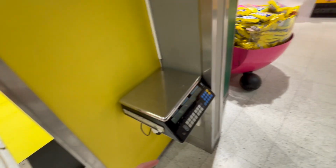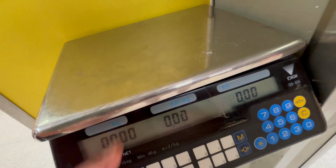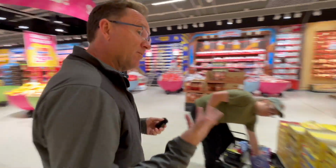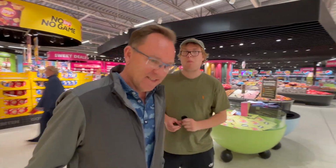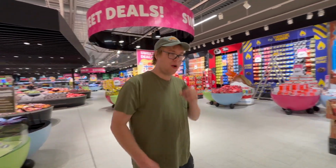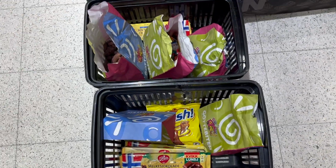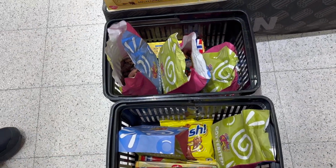All right, so we're looking at the scale here because it's looking a little crooked. It's got a little scrape. You know, someone might have punched it when they realized they almost spent $250 on candy. Or someone may have dropped it. What do you mean? You're eating your candy? No, I'm helping the cause. The candy cause. So this is all the candy we're getting. I've never seen this much candy in my childhood lifetime.